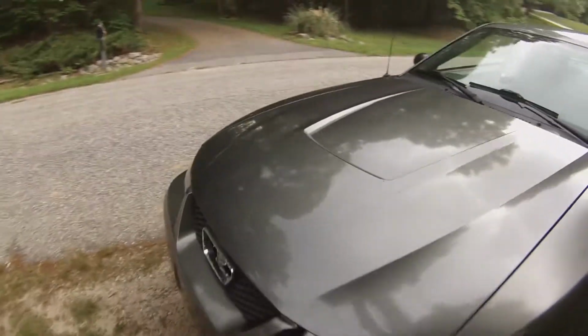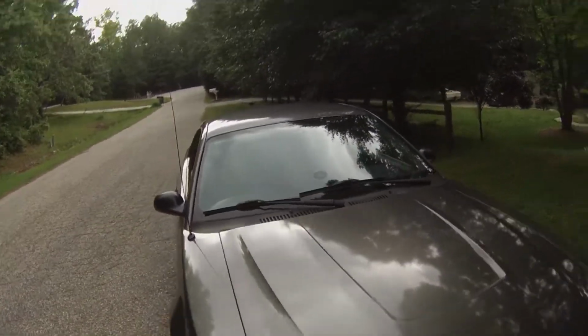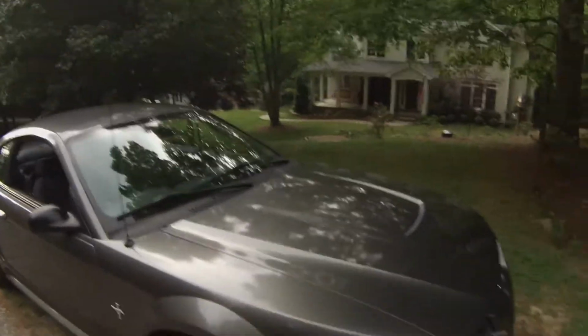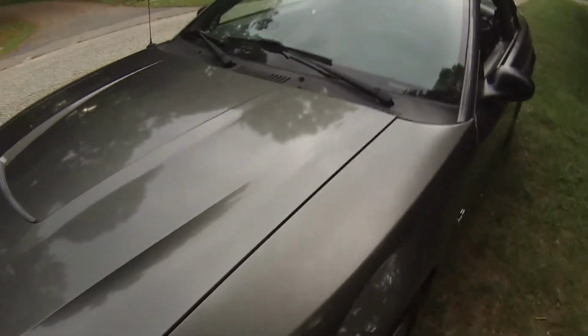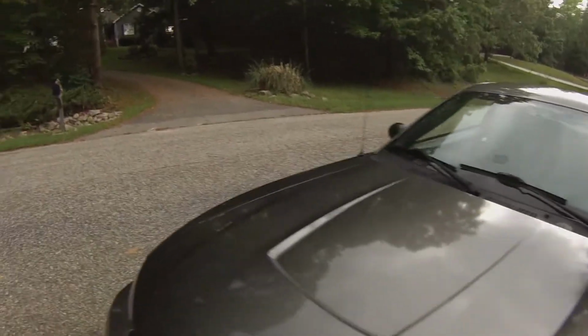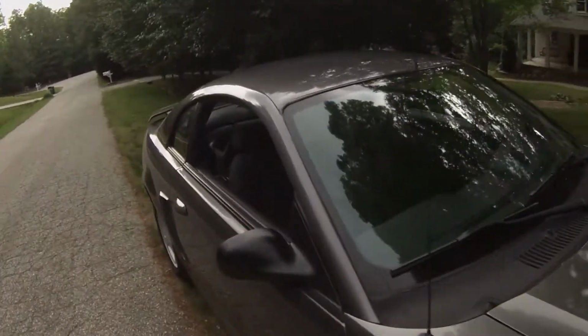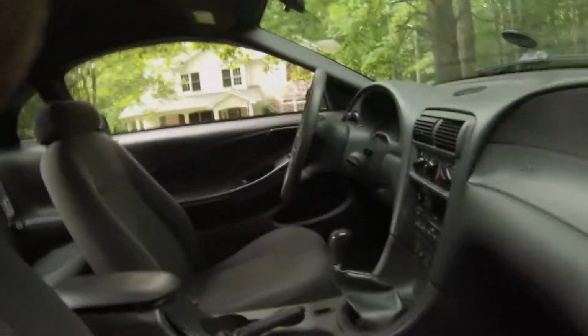But there's some problems with it. I mean, little things. The body shape and everything's okay. There's some chips here in the front, but we're gonna get this front part probably painted, so it'll look better then. And the interior is pretty good.